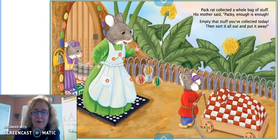I like how their fence is made out of paper clips. And they've got marbles over here for decorations. Look, their porch is made out of dominoes. And they've got buttons decorating around the door. Isn't that cute? It's because they're mice. They're little bitty tiny animals.